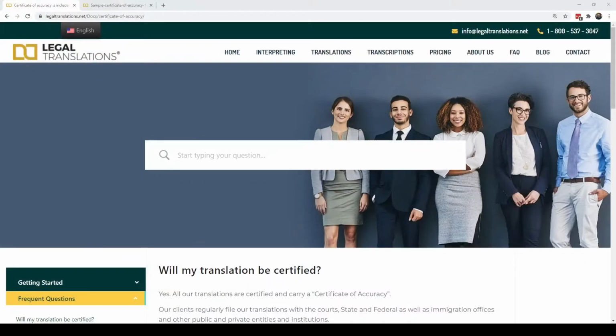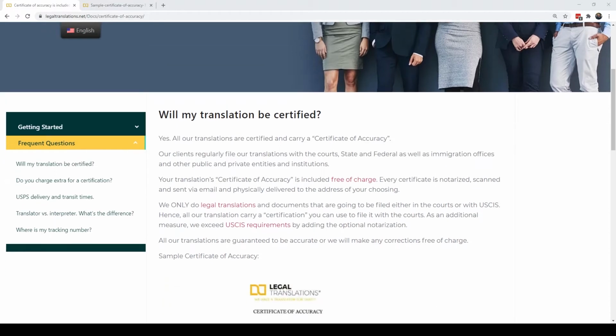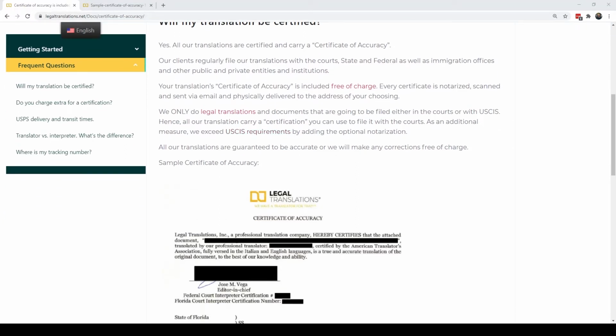If we go here to our frequently asked questions, you go down to where it says, will my translation be certified? And it shows that we will not charge extra for this certification, that it is free of charge, that it is notarized, even though this is not a requirement. If you go to the USCIS Immigration Services website, you'll realize that it doesn't say that the certificate from the translator needs to be notarized. And you keep on going down. You can click on this and it takes you to the USCIS website so you can see what their requirements are.